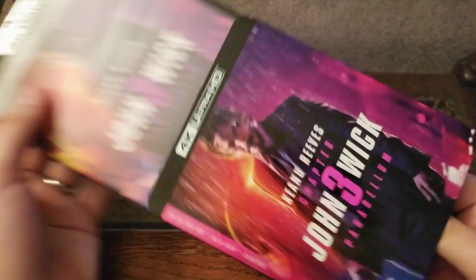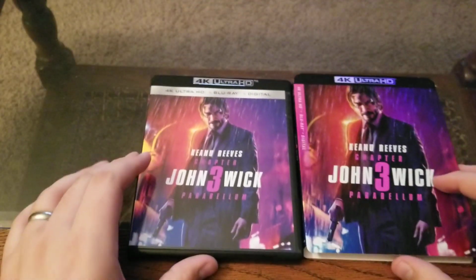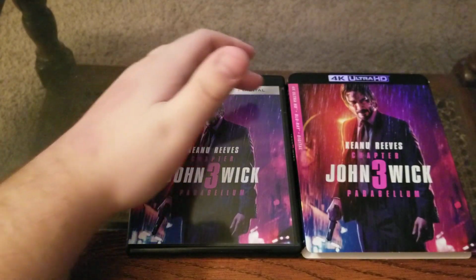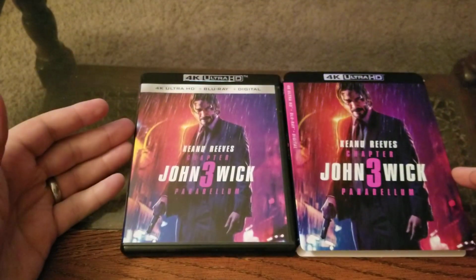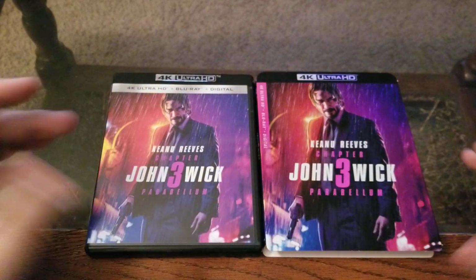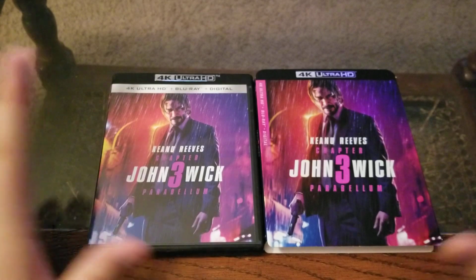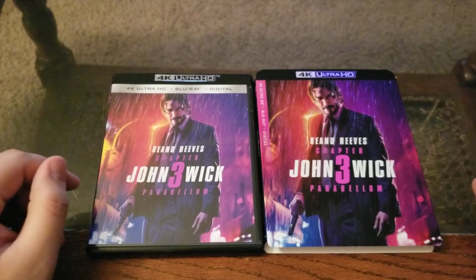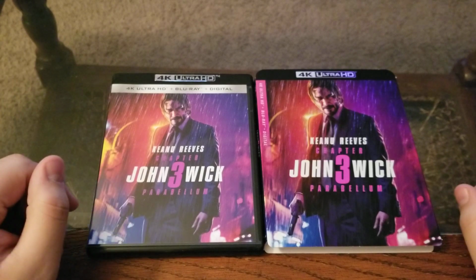So, there's the other spine. A more classic look to the 4K, with the 4K Ultra HD Blu-ray digital on the top there. Just as a movie, this gets like 4.5, I'd say 4 stars out of 5. Just like I said, awesome.